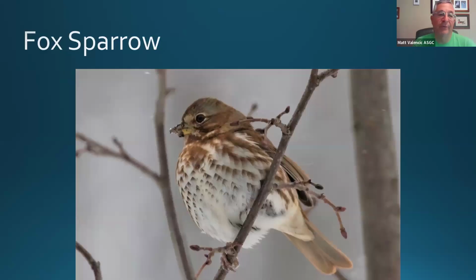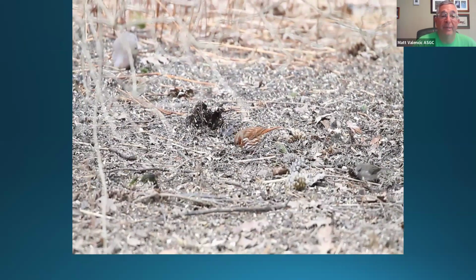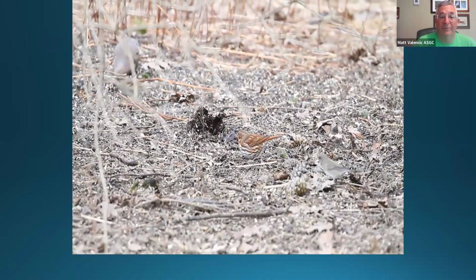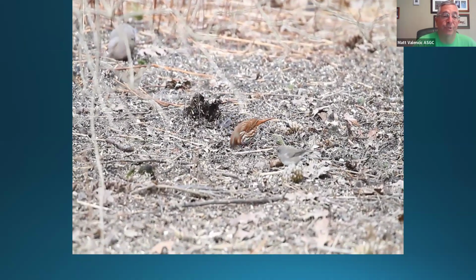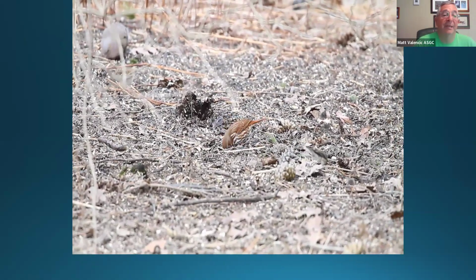We have some early sparrows like the fox sparrow, which is really pretty. It's got these rusty colors mixed in with grays, and you can see it's early season. It's all puffed up trying to stay warm. It's got all those feathers creating a dead air layer between its actual skin and the outside of the feathers. But they're a little scratcher here. I got a little video from under a bird feeder, and you can see right in the center of it is a fox sparrow along with a couple of juncos. It's not a very good quality video, but hey, it's something.